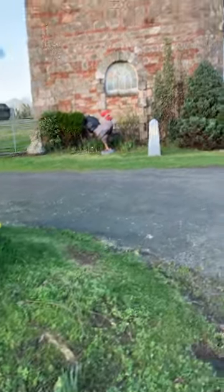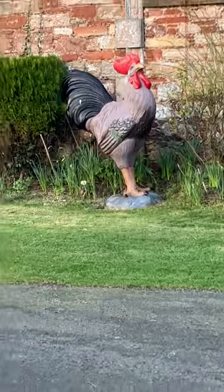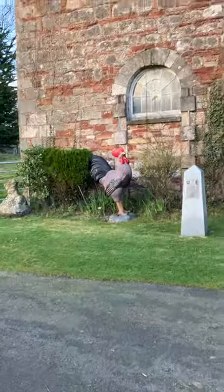And that's the biggest rooster I've ever seen. I think if that cock-a-doodle-doo in the morning, it would waken up the whole of Cookstown.